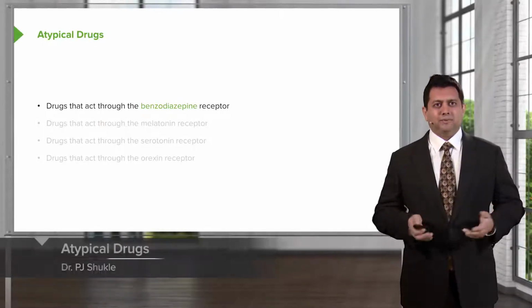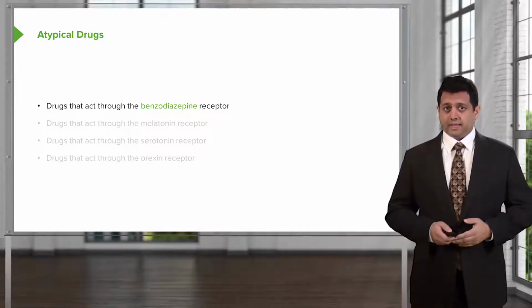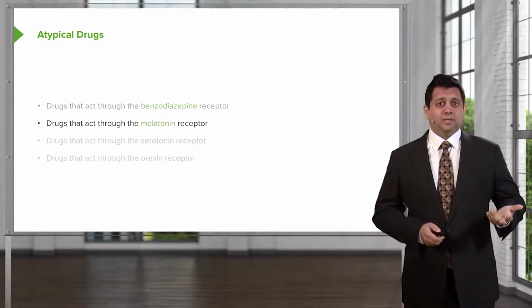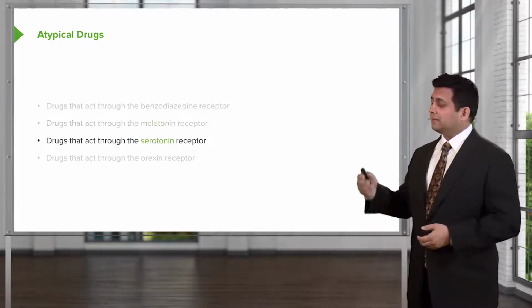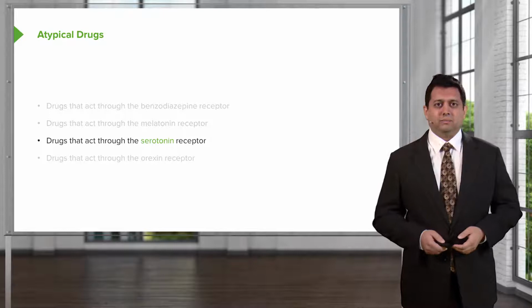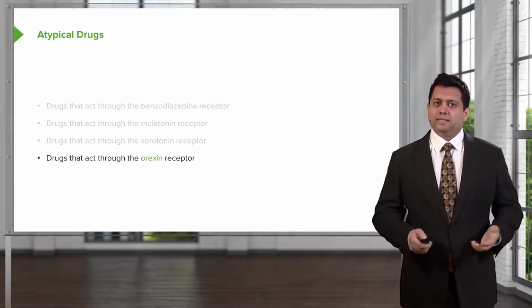Let's take a look at some of the atypical drugs. There are atypical drugs that will act through the benzodiazepine receptor. There are drugs that will act through the melatonin receptor. There are also drugs that will act through the serotonin receptor. And there are drugs that will act through the newly discovered orexin receptor.